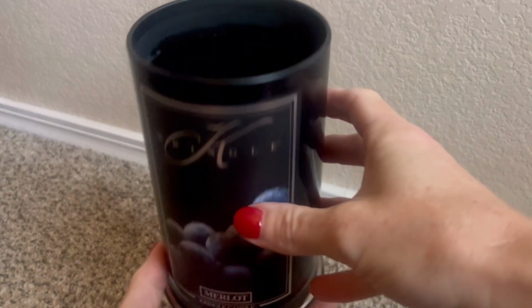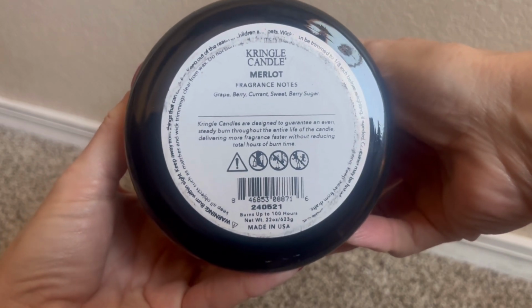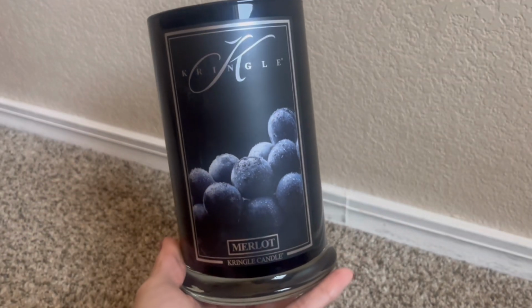Another Kringle candle that I finished burning is the Kringle Candle Reserve Merlot fragrance. This has fragrance notes of grape, berry, currant, sweet, and berry sugar. And I'm telling you guys, if you want a really strong fragrance, this is a grape fragrance, but it's not grape Kool-Aid. This is really, really well done. I don't typically like grape fragrances, but there was something about this that I really enjoyed. It paired really nicely with the Country Candle Merlot Vines. This also paired really nicely with, what's the HOMEWORX one that I'm almost done burning over there? It's Autumn Vineyard, I think. It pairs really nicely with those fragrances.